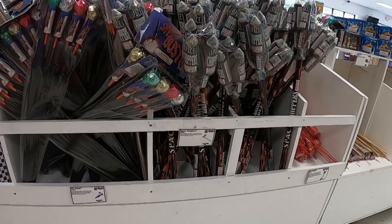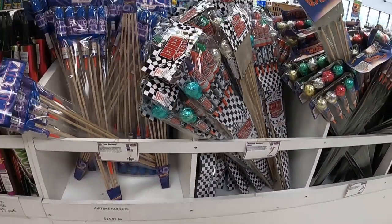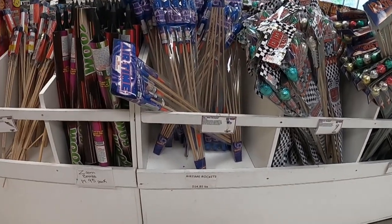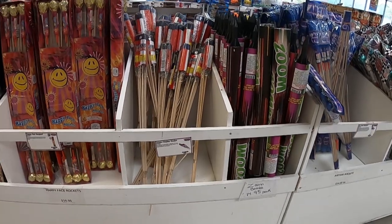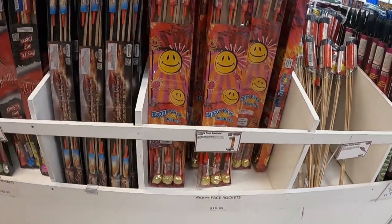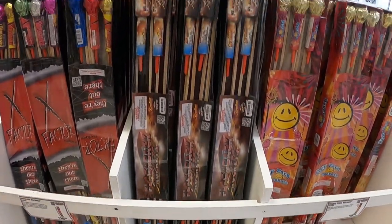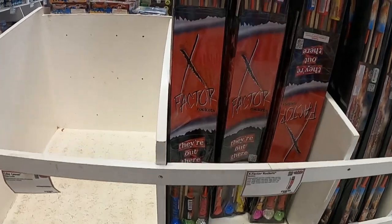Space choppers is $12. Skybuster is $13. Redneck rockets is $13. Airtime rockets is $15. We've got some Zoom bombs. I'm not familiar with that one. That's from Showtime. Texas Legal jumbo rockets, $10. Happy Face rockets, $17. We've got X-Factor rockets. Those are $17 as well.